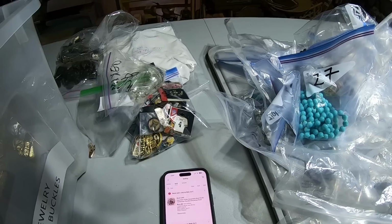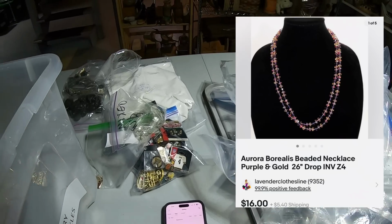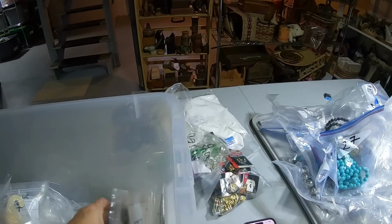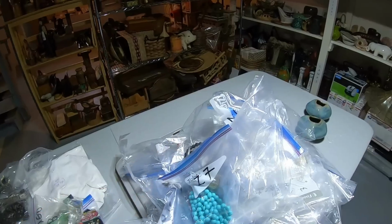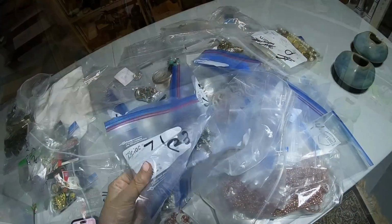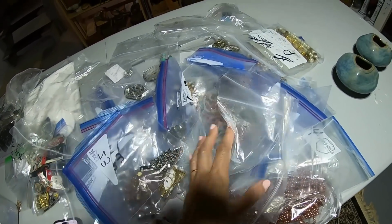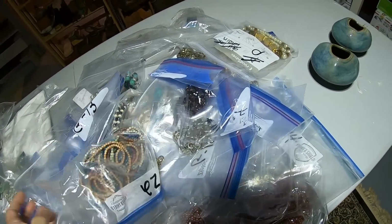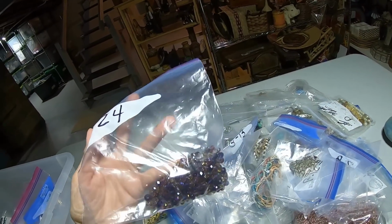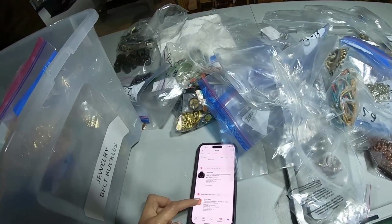All right, let's just scroll through again. See if there are any more pieces of jewelry. Up there's one there. Inventory Z4, Aurora Borealis beaded necklace. So Z4 for me is a newer listing. I'm probably thinking, yeah, see here's Z7, that it's going to be in this mix here. Okay, we're getting closer. Z1, G3, Z3. It's going to happen any minute. I can feel it. Here they are. How beautiful are those? Kind of like a purple and a gold, double strand, Z4, and they sold for $16.